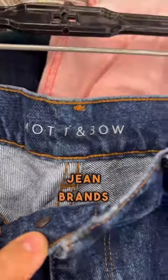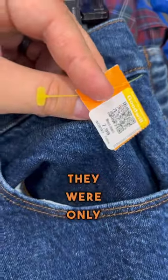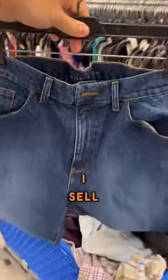One of my favorite jean brands to pick up is Mott & Bow. They were only asking $8 for these jeans, and I sell these all the time anywhere between $32 and $38.